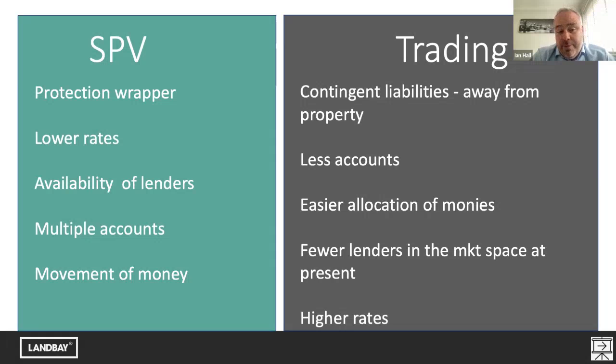The good thing for trading companies is there are fewer accounts required, because the monies that are built up don't then have to be moved into an SPV. We can obviously lend within that trading body. Therefore, the funds are simply in the bank account already, ready for the deposit for the purchase of the property. So it's an easy allocation of money, as I say.